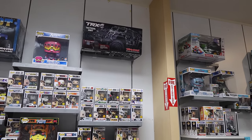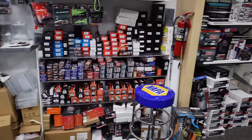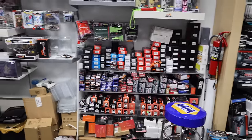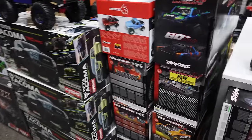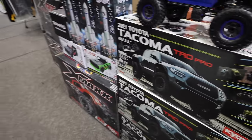That's absolutely insane. Look, behind the counter, they have all their batteries, M17s. They got a whole bunch of completer packs. And they got stuff like crazy here. What are these? Music boxes. Oh, these are cool. Music boxes. Bitty pops. Okay, moving on to RC stuff. Man, that's crazy. That was like a blast from the past.